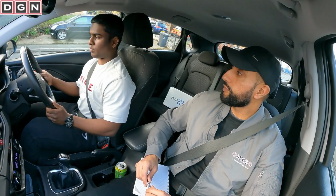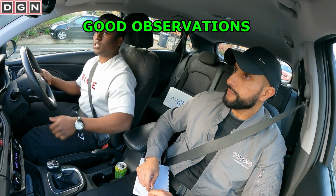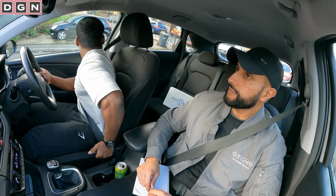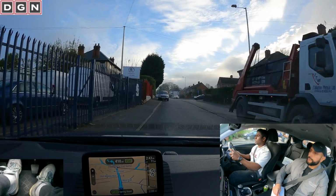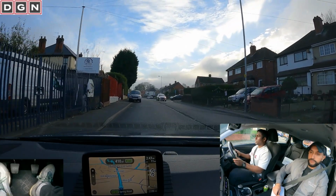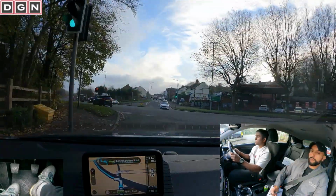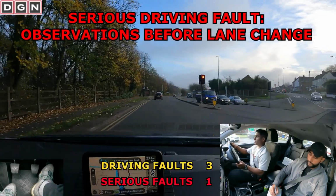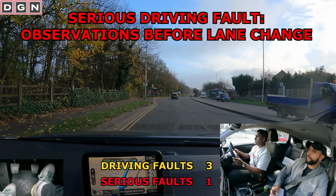Thank you, and move off when you're ready. He carries out good observations before moving off and checks the right blind spot well. Now the sat-nav has instructed to keep right, but the way David changes lanes is quite dangerous. He steers to the right and changes lane without checking the mirrors.